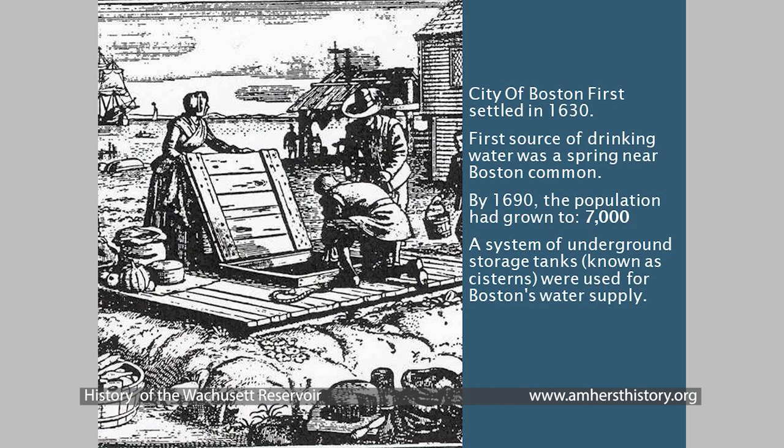The first source of drinking water was a spring near Boston Common. It was like a cistern, a system of underground storage tanks used for the water supply. That would be near where Faneuil Hall is today. Nothing more than a well. Water quality was kind of poor, and the supply became inadequate. So with the greater dissatisfaction of how clean this water was and what it tasted like, it started the trend of finding upland sources of clean water.